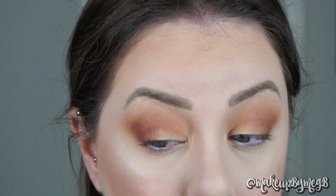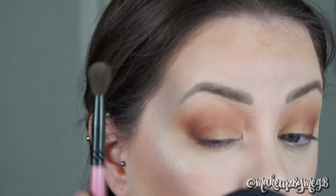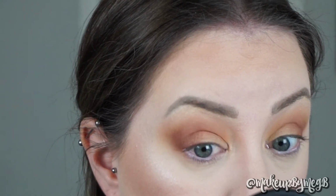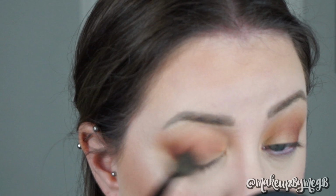And then, even this looks like it skipped everywhere, even though I just spent so long trying to blend it, and my eye is really bloodshot, so this kind of hurts.